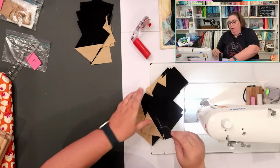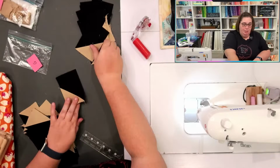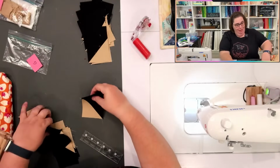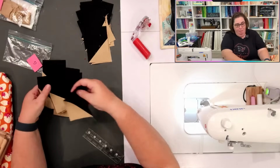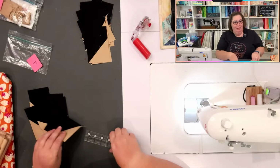All right, now we're going to go in and clean these up. And before I do, I just want to make double, triple sure that I actually do have mirror images, okay? Because once I cut this, there's no going back.